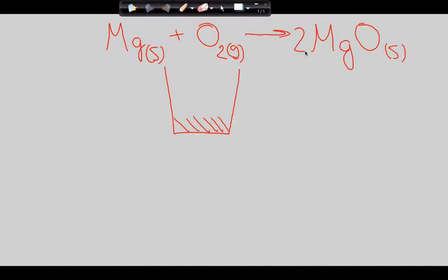Now we've got 2 oxygens, but now we've got another problem. There's 2 magnesiums. So now, guys, we put a 2 there, and this represents what happened inside the crucible.